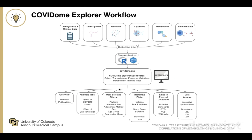The COVIDome Explorer workflow, as I mentioned, involves collection of all of these types of data across the top. The data is de-identified and linked together and then viewed through Shiny apps on covidome.org. And so on covidome.org, and I will show a few screenshots in a moment, there is the ability to see the methods that were used for this analysis, publications that will result, and then ability to perform different types of analyses.